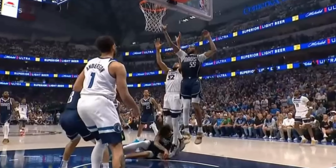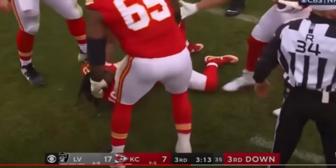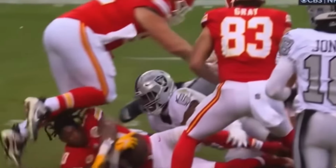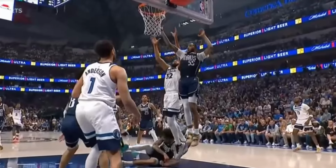This kind of reminds me of earlier in the season in the NFL with Isaiah Pacheco of the Kansas City Chiefs. He unsuspectedly did take a knee to the back of the head as well, forcing his neck and head into forward flexion, and he did miss some time after that impact.